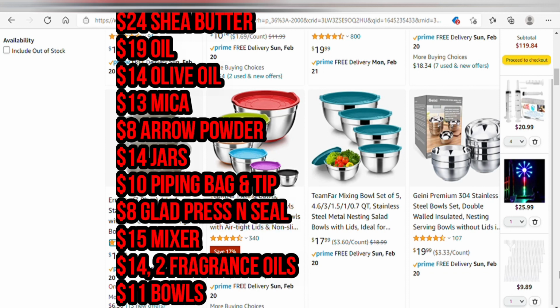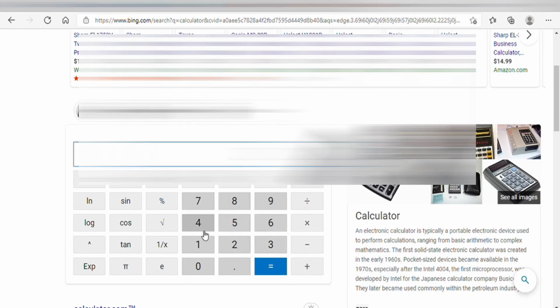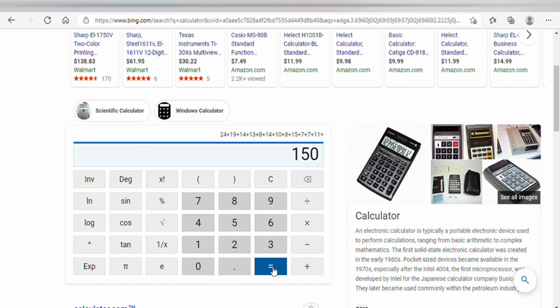And now we're gonna add our total in. So we're gonna add our total. That's a lot. We trying to keep it under 100. So we're going to take off the stuff we didn't think was mandatory, which is our piping bags, the press and seal.